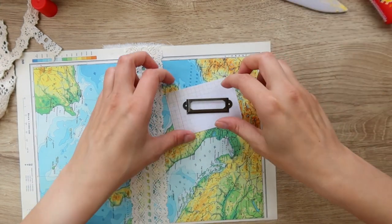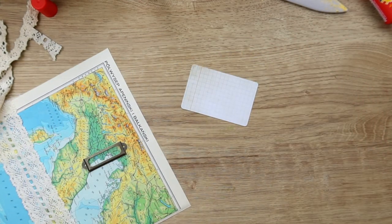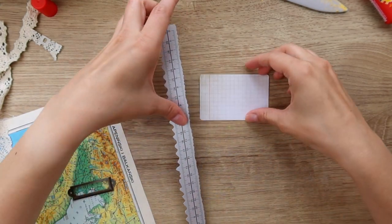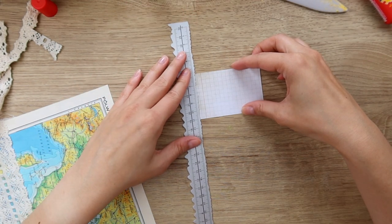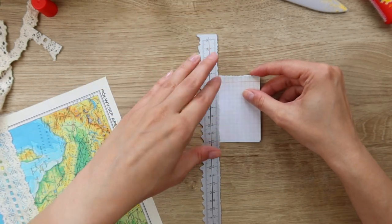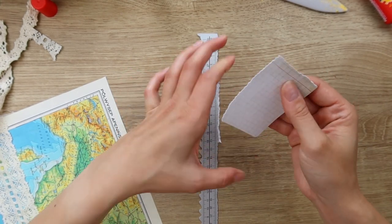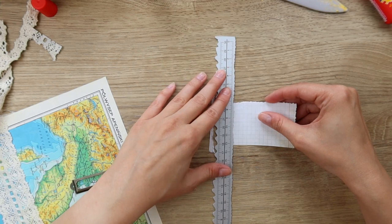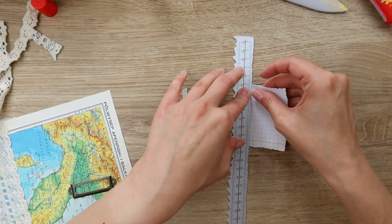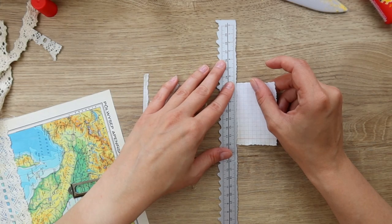And I don't think I want it just so crisp with all the rounded edges. So I'm going to use my tearing ruler. This one comes from Amazon and the brand is Joy Crafts. It's sometimes unavailable, but it comes back in stock from what I've seen sometimes. And also, We Are Memory Keepers also have a set of tearing rulers, which I think people use as well.